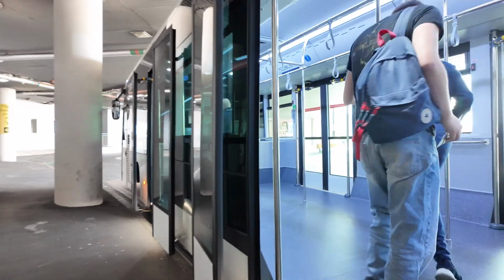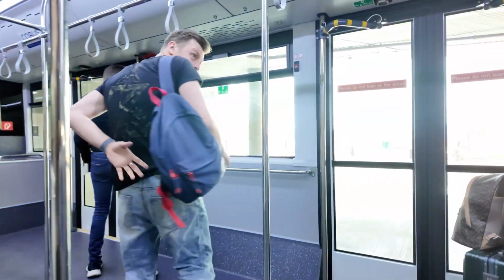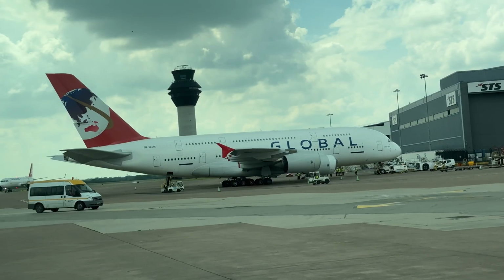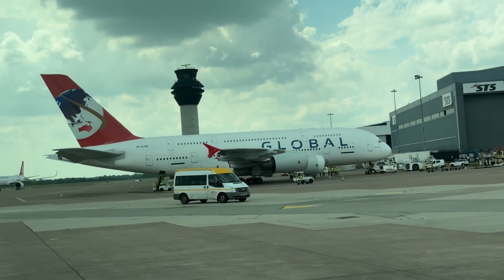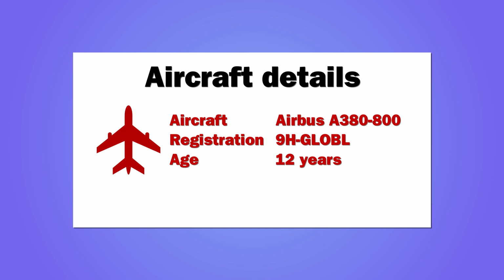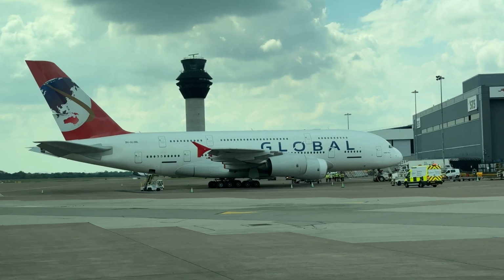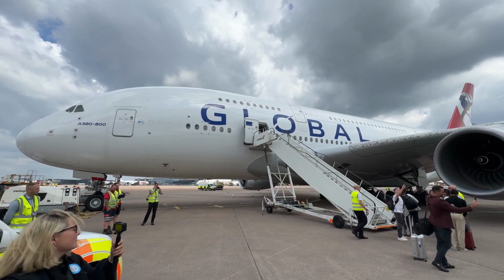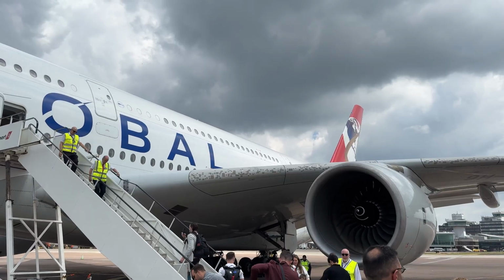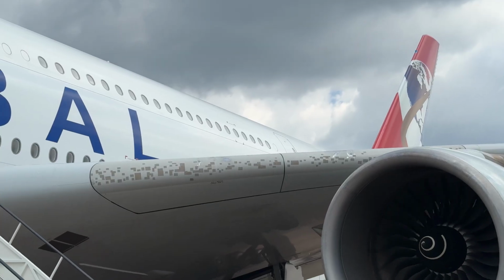We boarded a bus which soon headed across the airfield to the aircraft. The flight was on Global Airlines' sole aircraft, an Airbus A380-800, registration 9H-GLOBAL. It was 12 years old and had previously been owned by China Southern Airlines. Normally, a remote stand would be a bit annoying, but today it provided everyone with lots of opportunities to take photos and selfies in front of the aircraft.